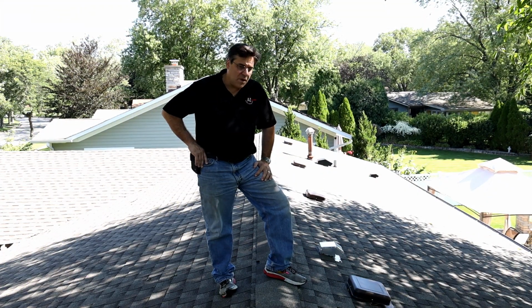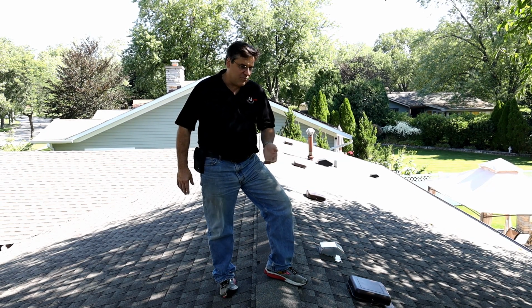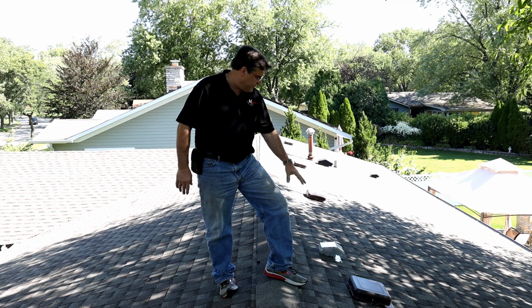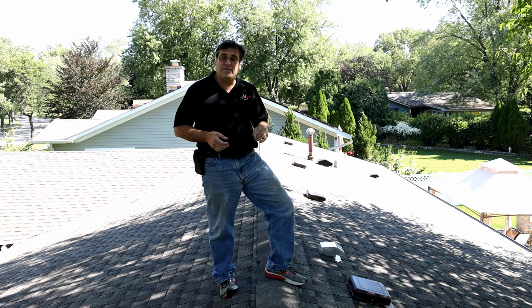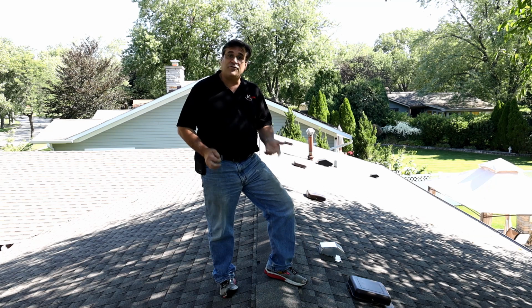Okay, so once you're on the roof cleaning gutters, this is a good time to walk around the roof, check your shingles, check your openings, your vents, to see if you've got any holes, any exposed nail heads, any twisted shingles or shingles with loss of granules.